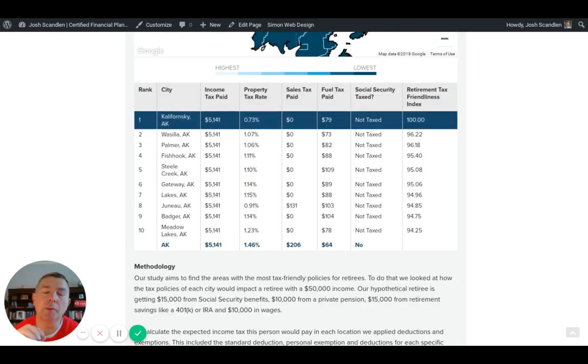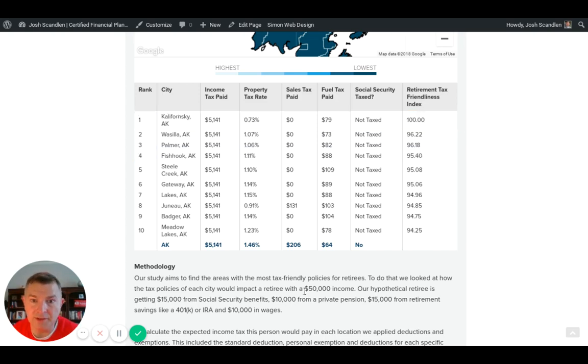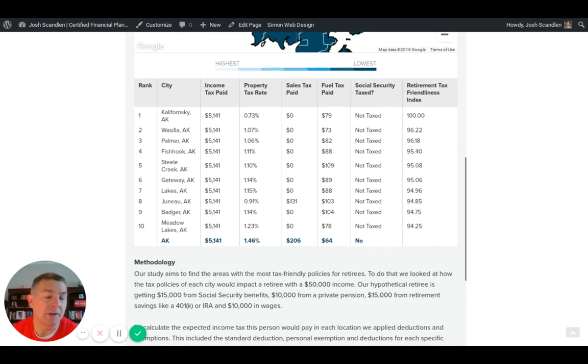Okay, so I just want to be clear. This is not the same scenario I just used. So this is not 40,000 Social Security, 20,000 of an IRA, or vice versa. This is a single individual with $50,000 income: retirees getting 15,000 from Social Security, 10,000 from a pension, 15,000 from an IRA, and they're working to get $10,000 as well. That's what they're saying here.